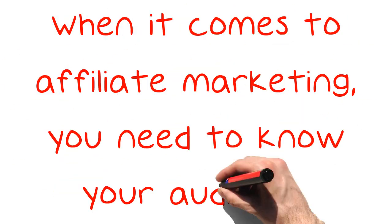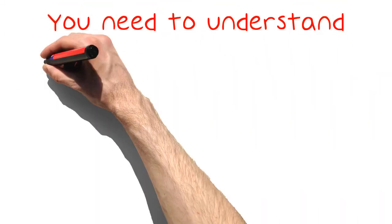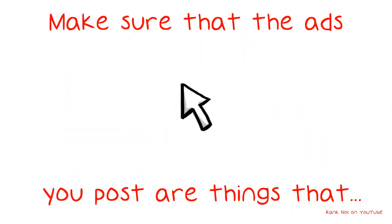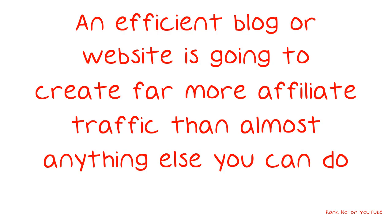When it comes to affiliate marketing, you need to know your audience. You need to understand your readers' needs and what they may be looking for when they come to the site. Make sure that the ads you post are things that your audience would be interested in, or they will not click on them.